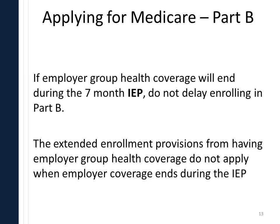Now, if you have medical insurance from someplace that is not an employer group health coverage, then you probably would want to sign up for Part B. And also, if your employer group health coverage is going to end during that 7-month initial enrollment period, you also would not want to delay signing up for Part B because you don't get the special extension periods to enroll in Part B.